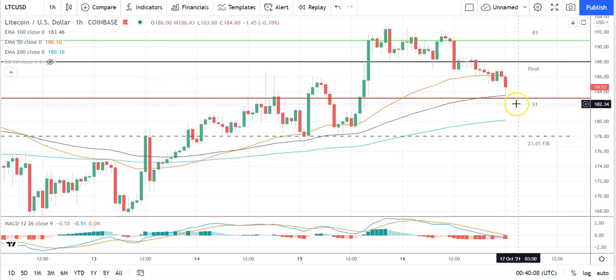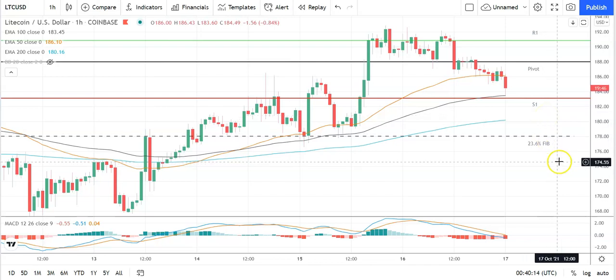Failure to move through the pivot will bring the first major support level at 183 back into play. Barring an extended sell-off on the day, Litecoin should avoid sub 175s. Second major support level at 180 and the 23.6% fib at 178 should limit the downside.